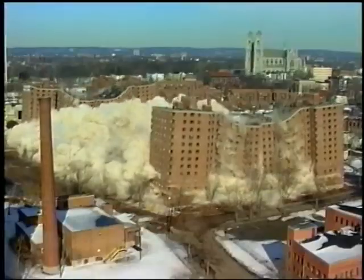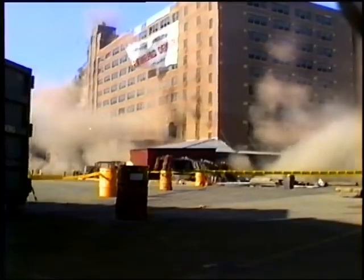Blast, shoot, blow, and pull are terms used in the demolition industry to refer to bringing down buildings, bridges, and other structures.